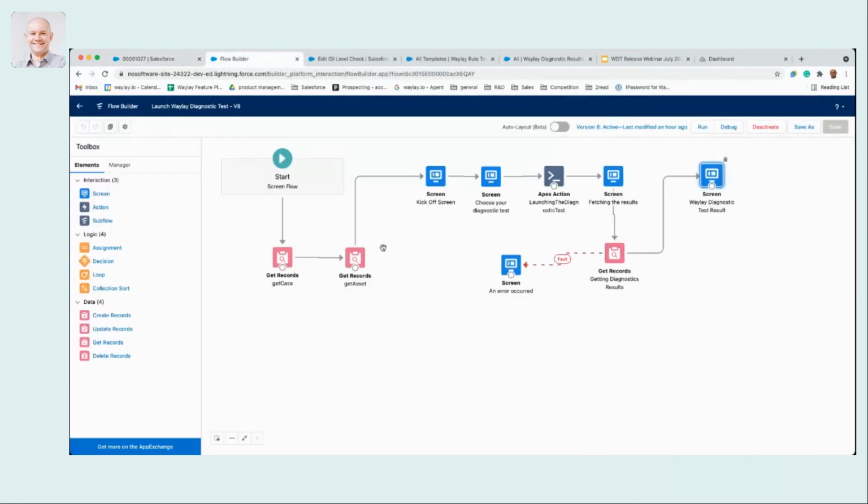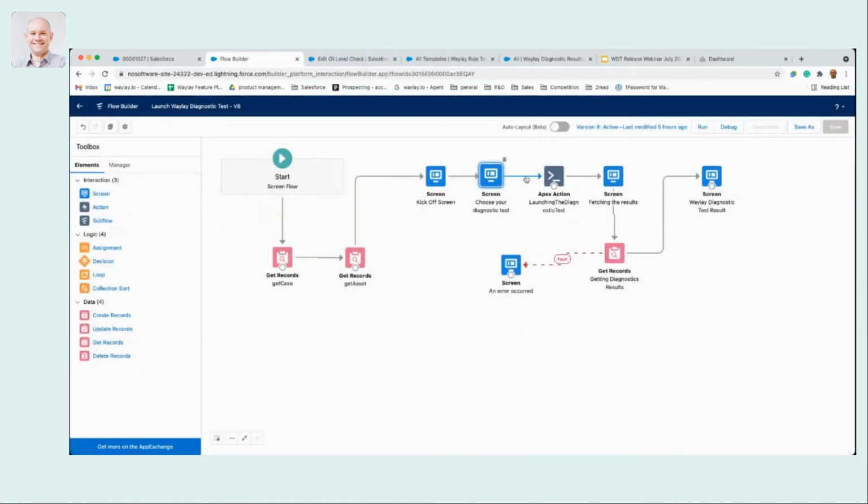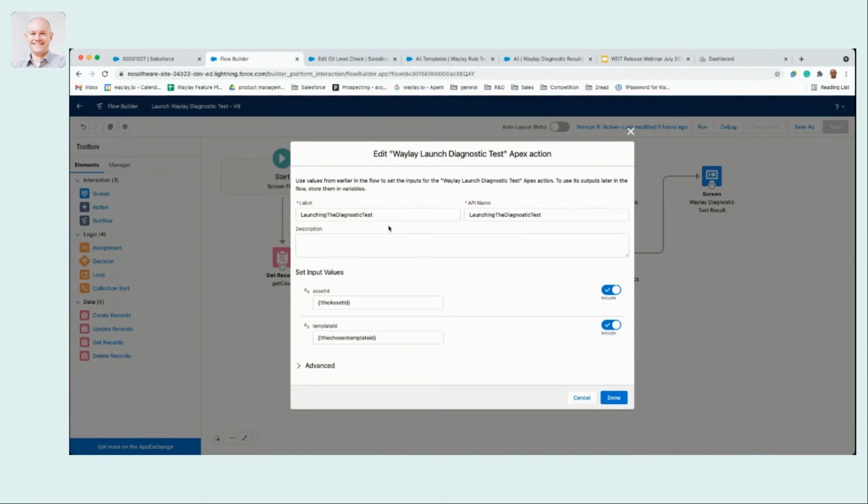It's actually quite simple. So when you start the flow, you fetch the case information, you get the asset information, and then you kick off the different screens. So here in this screen, I'm listing the default health check and the advanced tests that are available. So that is being presented here. Then I'm launching this test. Okay, so here in fact we are launching the diagnostics test.